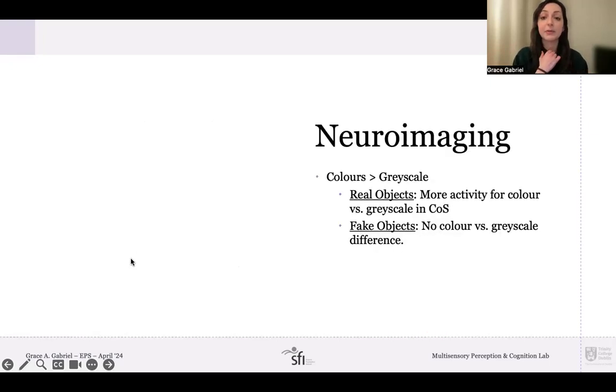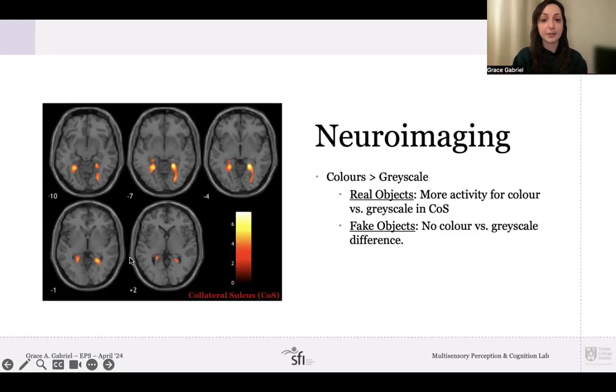When we looked at how the brain responded to objects presented in color versus grayscale, we found increased activity in the collateral sulcus, but again, only for real objects.